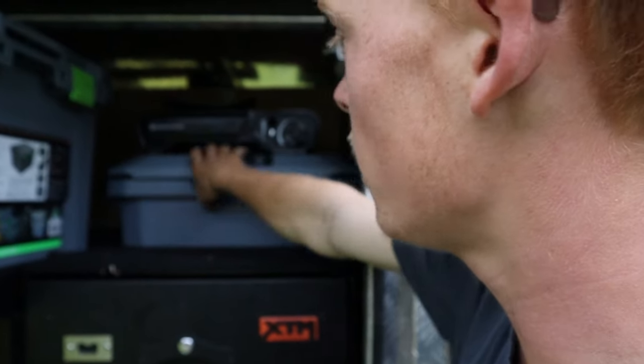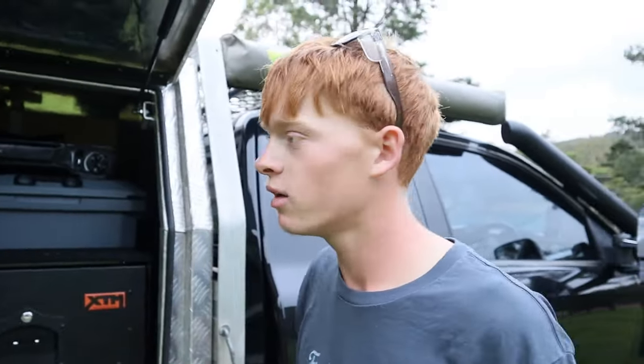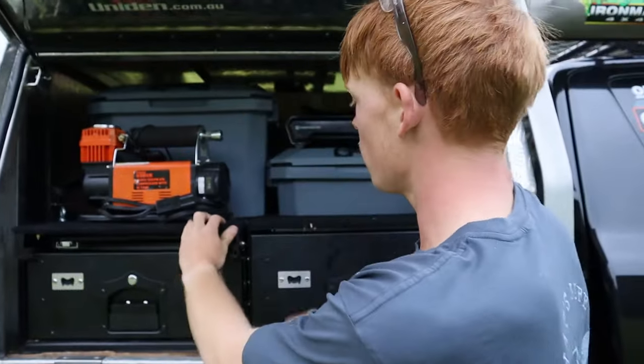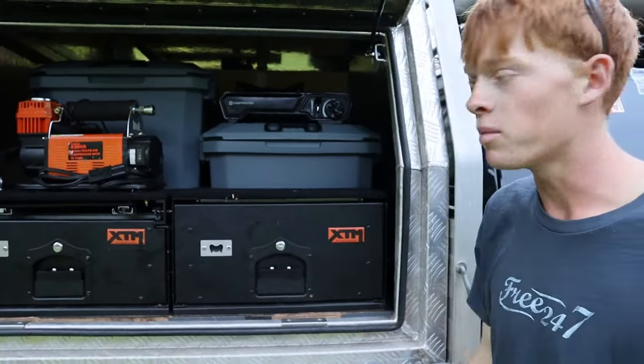And then in the smaller box here, we just got all of our dry food and stuff like that, so it all keeps it organized. You just pull one box out, and then when you finish for the day, you just put the box straight back in there, and then don't have to worry about anything else.